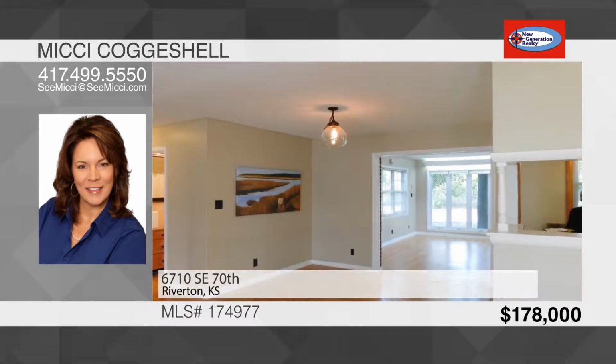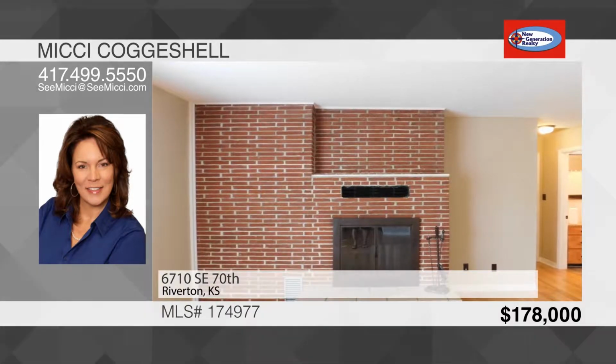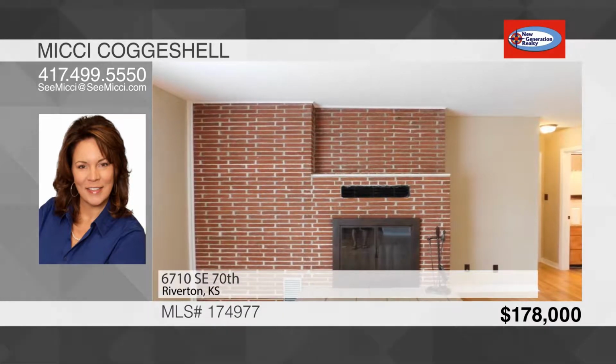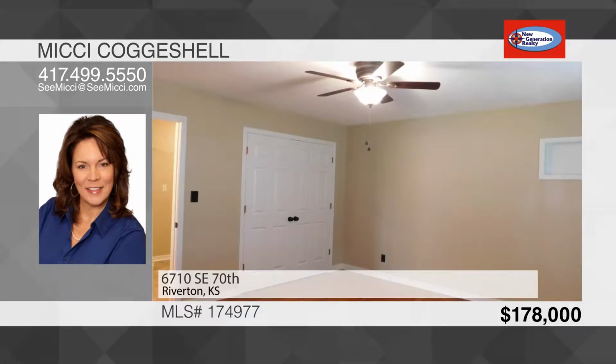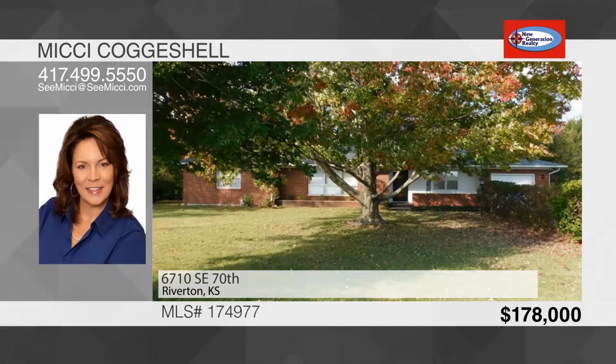The kitchen and dining areas overlook the outside deck and back lawn and also treat you to an eating bar, fridge, and electric oven and range. The back acreage is ideal for raising horses, cattle, or other animals, or for possible development. Call today to set up your private tour of this move-in ready home.